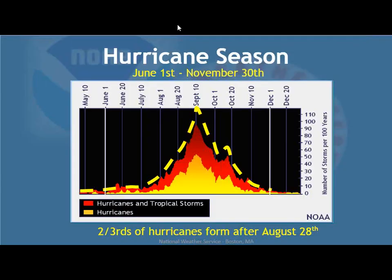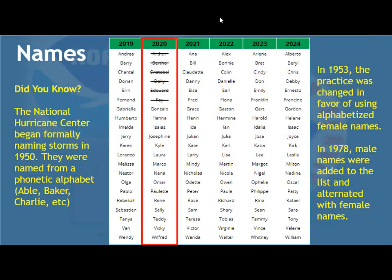All right, so I mentioned hurricane season starts in June, and it goes from June through the end of November. But you can see here, this graph, the number of storms per 100 years, that the peak is well into the season, actually in September. So June, July, we really don't often have that many hurricanes. And you can see the stat there, 2/3 of hurricanes actually form after August 28th. So a lot of it is between late August and early October.